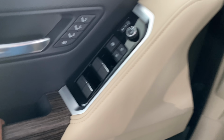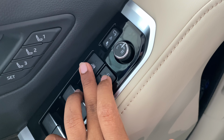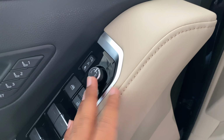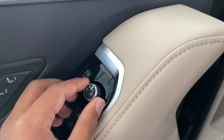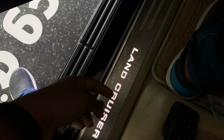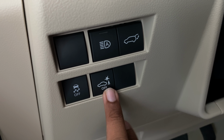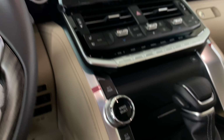So let's look at some other aspects. Here we have the central locking features, the window disable features, the automatically folding mirrors. Right now the car is switched off, so you can adjust the mirrors by pushing these toggles. And you get a Land Cruiser written down there. This is lighted again, and here you can switch off or disable the parking sensors. You have a traction control switch, but when you select the off-road modes using this button, it switches off traction control if needed to give more power.